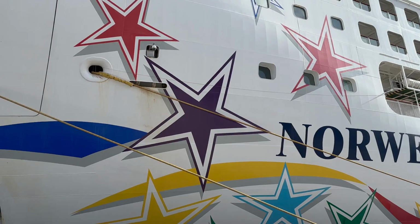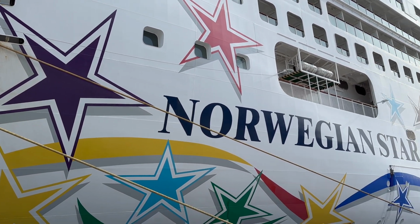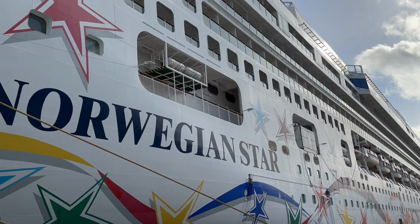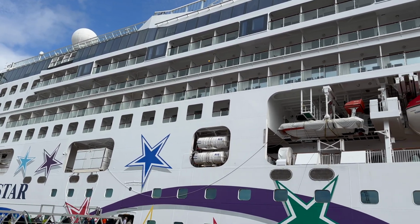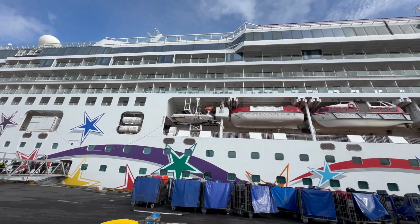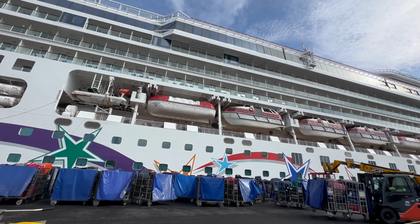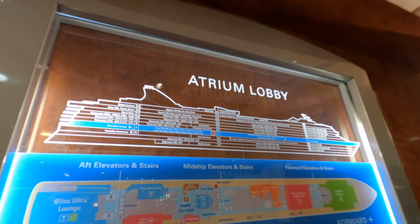This is a full ship tour of all of the public areas of the Star. The layout and what's available reminds me of other ships in this class. It holds 2,300 passengers, so I would say it's a medium-sized ship. It's not one of the huge ships, but it has everything you need. So come along with me, I'll show you around.